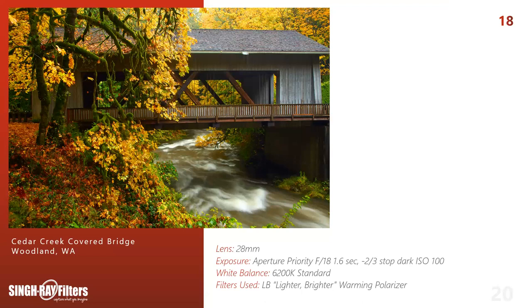Now, if I was a post-processor, I'd probably go do a little burn and dodge on that to bring it out, or I might have layered in another exposure to bring it out, but that's not what my eye saw. My eye saw that that's in shadow and it's dark. So I just leave it dark in my photo. It's my preference. Doesn't mean it's correct, but it makes me happy.